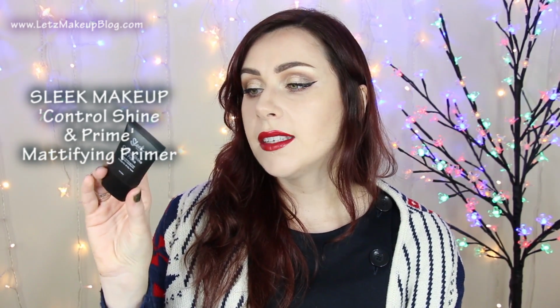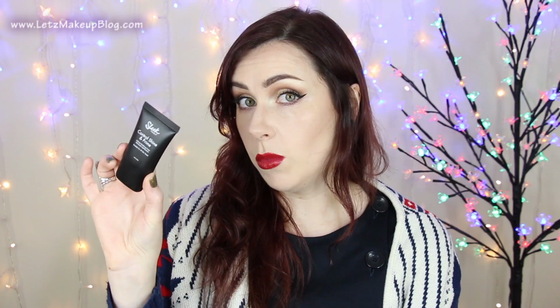Next we have this one by Sleek, which is the Control Shine and Prime primer, and this is one of the newer ones to me, but I immediately fell in love with it. Now this is in a tiny little 15ml container, but you need very, very little of it. I can't remember exactly the price. Sleek is very inexpensive though, so you won't break the bank.